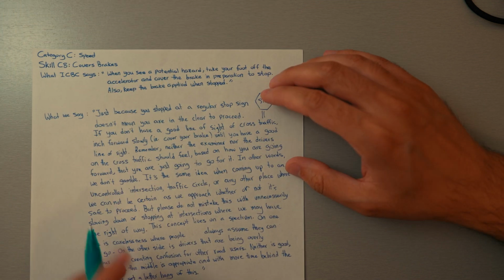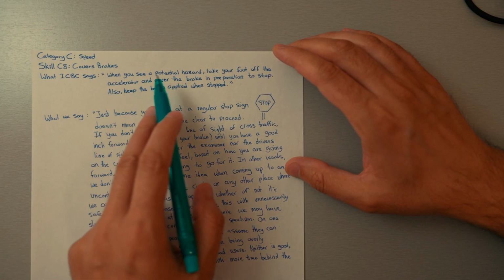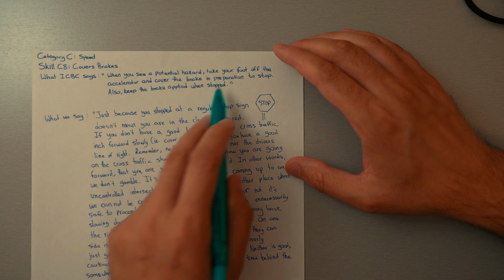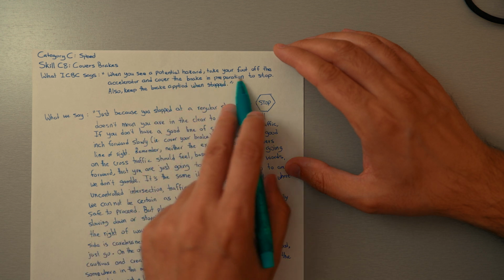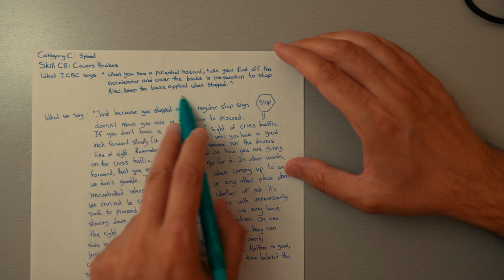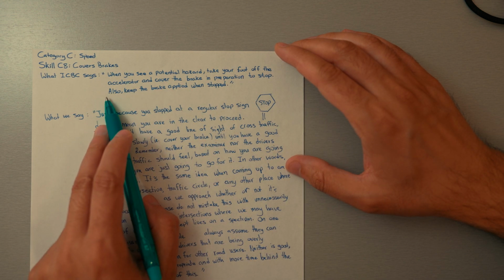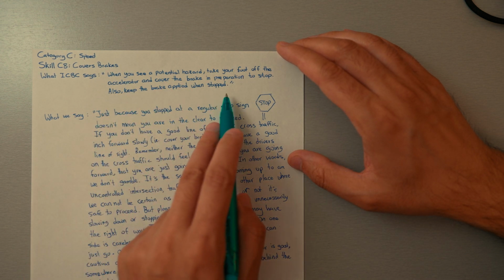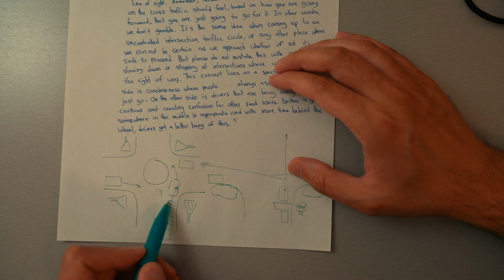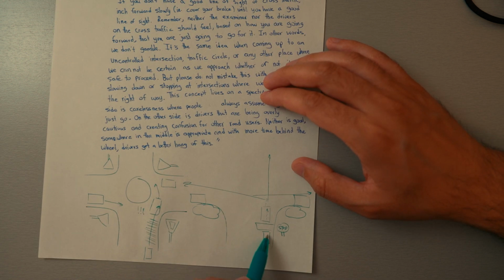So this whole concept of covering the brake, you need to be ready to react to potential hazards. Okay, so take your foot off the accelerator, cover the brake in preparation to stop. They're referring mostly to when you're in motion, whether you're ready to react, right? So coming up to a yield sign, are you ready to react? Whereas this one, we were stopped, and then as we're starting to roll forward, we need to be ready to react again, stopping a second time if we need to.